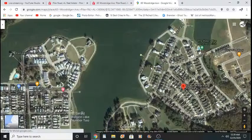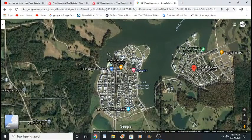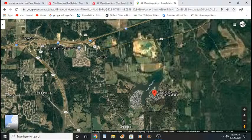Oh, this community's huge. Oh, it's on a big lake, that's why. Yo, that is a giant lake. Where is this? I wonder if this is a private community.